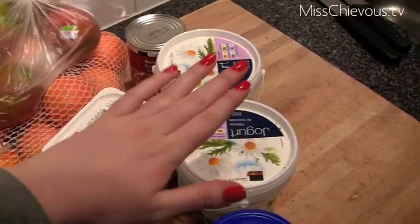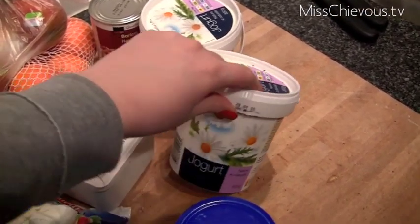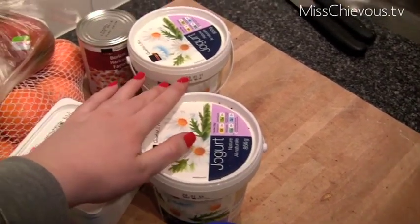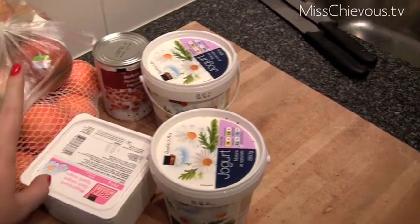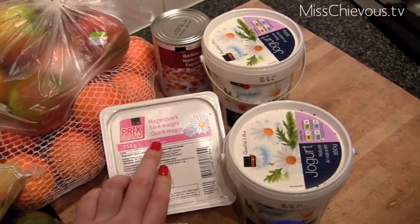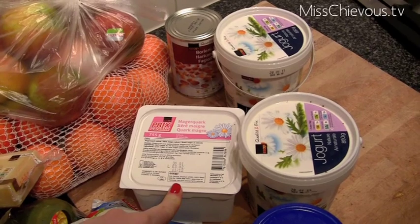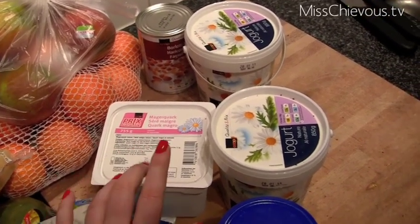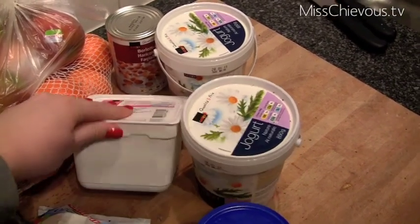Over here, this is plain yogurt. This isn't non-fat. This is just regular yogurt, but just plain. No sugar, no flavor, nothing. And I like to use this a lot for breakfast. Sometimes I make desserts with this. This is quark. I don't know if you can get this in North America. I think you can now in some more health food stores. It's kind of like yogurt, like a really thicker version of yogurt, but this one is actually fat-free.